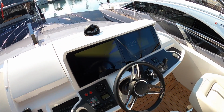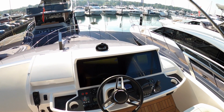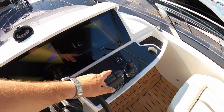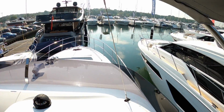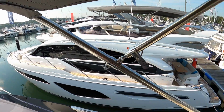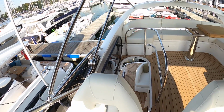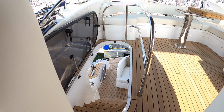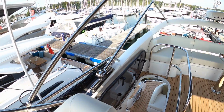And then this is the upper helm. You've got twin navigation screens. They also display engine instrumentation and radar and that kind of thing. And your IPS controller again is up here, and so forth. So you've got a really good view from up here. When you're manoeuvring the boat, if you come into a place like this, you can see exactly what you're doing. And in fact, with that hatch just there, you can even look down and you can see the trailing edge of the bathing platform and the pontoon. Very, very helpful when you're manoeuvring the boat.